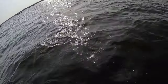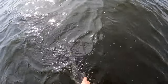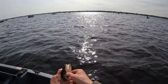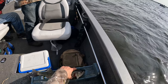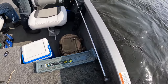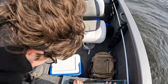All right, reel them over here. Let's see. Might be. No, that's not too big. We only have two in the box. Oh, that's close, Mark. Very close. Nice fish, though. I saw it in my window. What do you got? Oh, there we go. Oh, it's a male. This is a big male. Oh, 17 and a half.